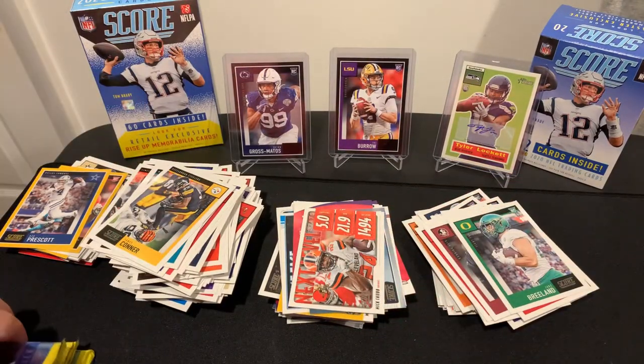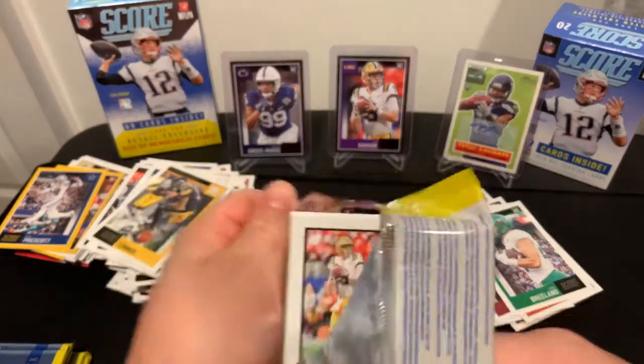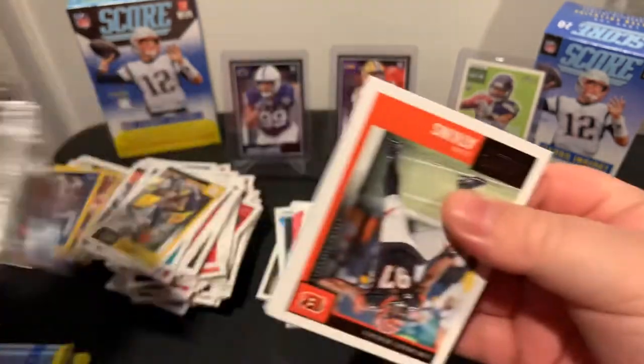Sorry, guys. I got the next pack there. I had to scratch my head. Oh no, the pack came out like that.